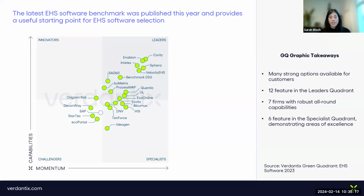12 vendors feature in the leaders quadrant. 7 firms demonstrate robust all-round capabilities, and you can see them on the top corner here, such as Clarity, Enablon, Sphera, Intellex, etc. And 6 feature in the specialist quadrant, so that includes IdeaGen, HSI, Alcumus, where they don't really have that all-round strength like those in the leaders quadrant, but they demonstrate areas of excellence across the capabilities that have been assessed.